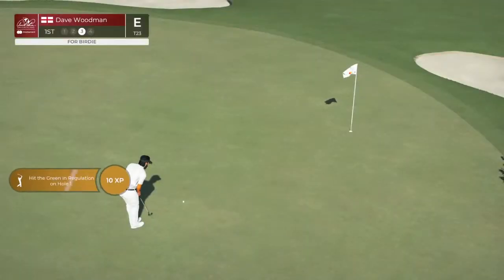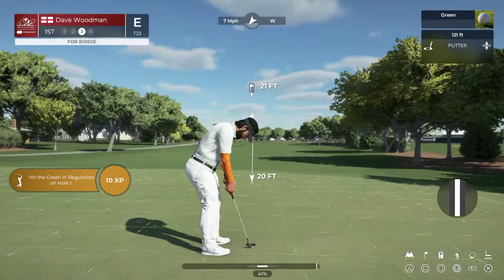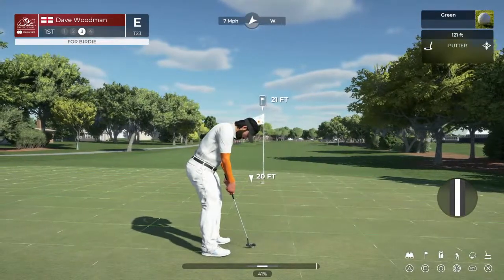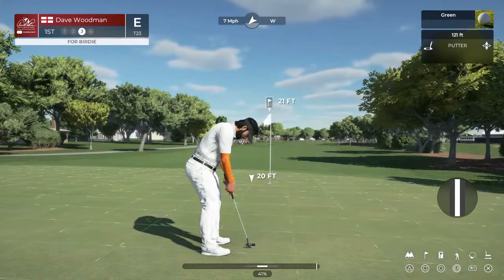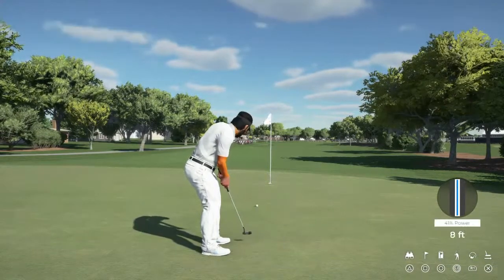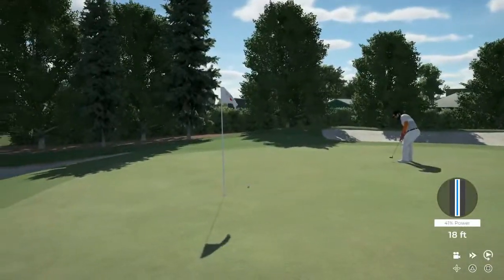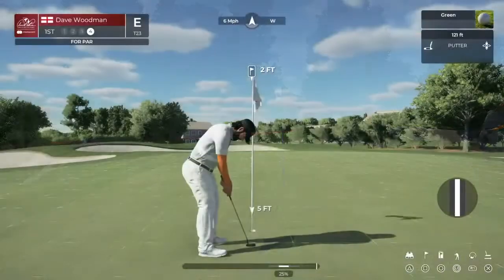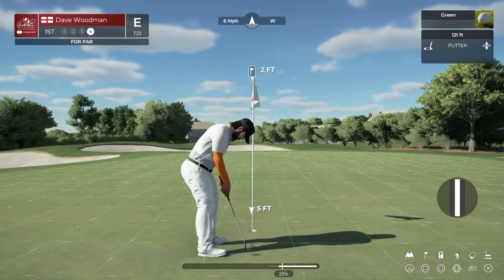John, have you got a read on this one? Oh, guys, this looks like it's about 21 feet to the hole. I'll go a bit more. Should have gone more. Oh, gee, that line was looking good, wasn't it? And this one is for his par.